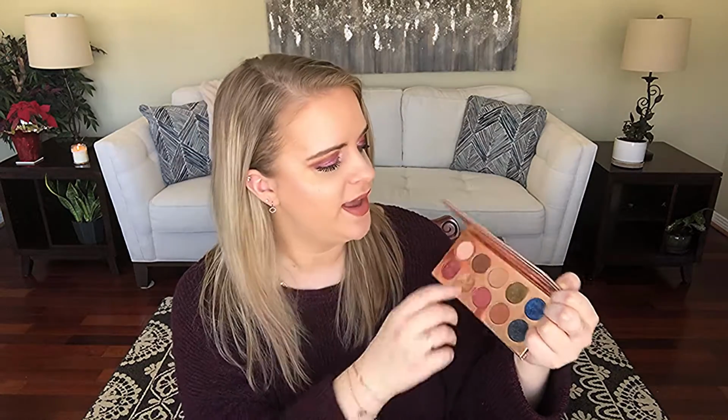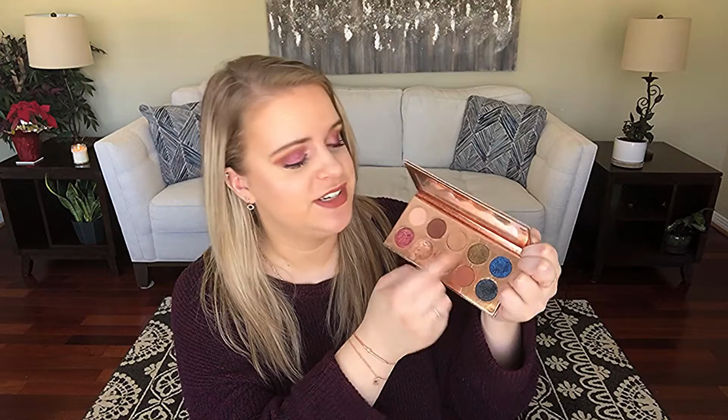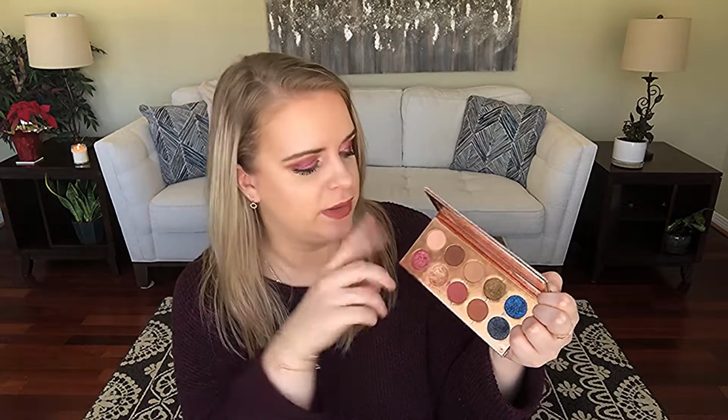For example, you can just have this as your transition shade and this color all over your lid, or you can have this as your transition shade and this color all over your lid, or you can have this as your transition shade and this color all over your lid, and then this is your brow bone highlight. And those are like 3 separate looks right there, well, actually 4, including that really natural one.